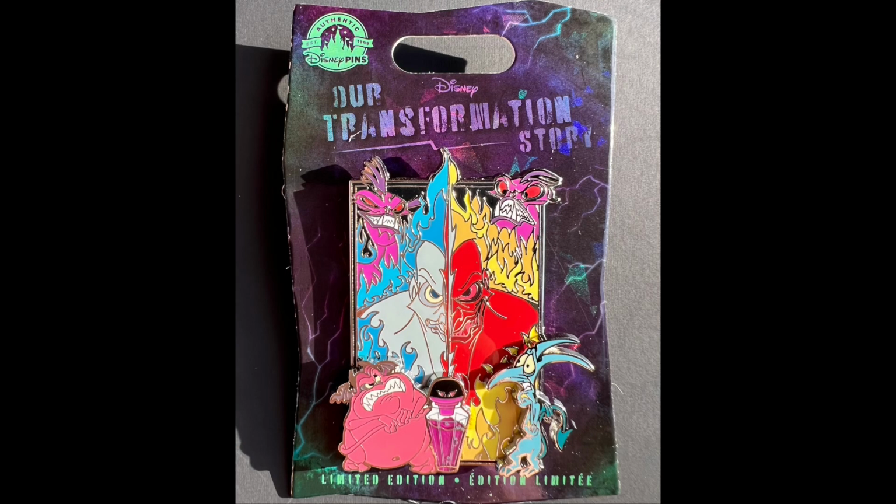And then for the Walt Disney World exclusives this week, first up is the next Our Transformation Story pin. This one features Hades with Pain and Panic at the bottom. This is the 4th one in the series. It is a bi-monthly collection, so it alternates between both coasts each month. Limited edition of 2,750 with the retail price of $19.99.